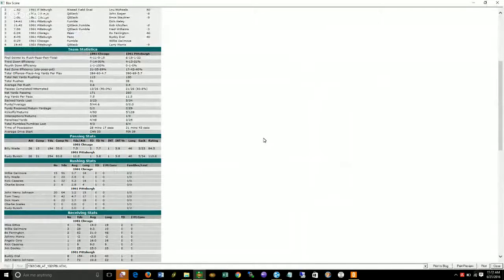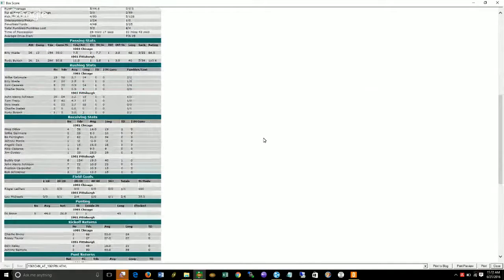Pittsburgh fumbled the ball 6 times and lost 4 of them. The Bears fumbled the ball 5 times and lost 3. The Bears threw 1 pick. Well, actually, each team threw 1 pick, but we remember on Rudy Bukic's pick, there was a fumble right after that, so they really didn't lose the ball.